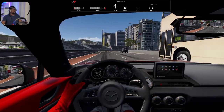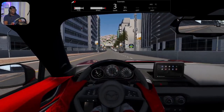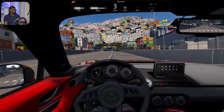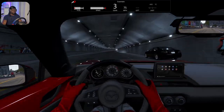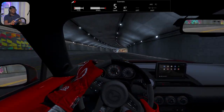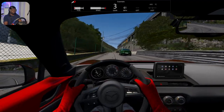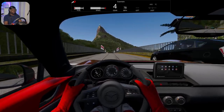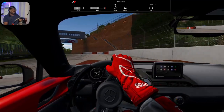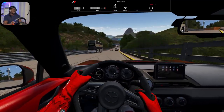Got a couple of buses now. This looks so sick, man, honestly. I wonder if I can drift this a little bit. Oh, you can see the favelas up there. Look at the colors. But we're gonna get underneath the tunnel. I'm just enjoying it.